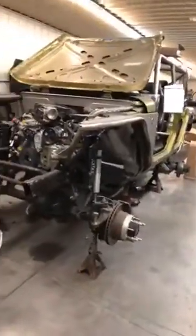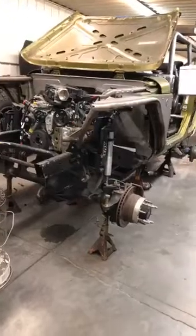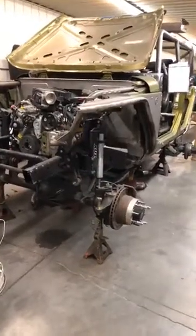We stubbed the cage out onto the front frame. So this is really, when it's all said and done, going to be a 10-point cage. There'll be 10 points of connection to the chassis. We decided to leave it as a bushing mounted cage.